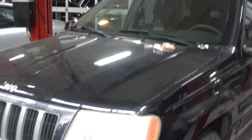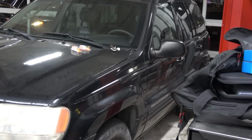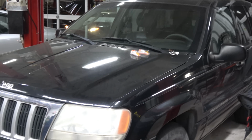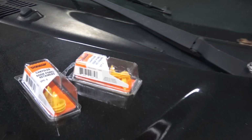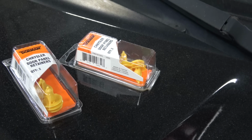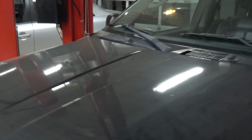This Jeep Grand Cherokee right here wound up getting a door lock actuator on the driver's side, and it's getting an oil change. The door latch is already done, but unfortunately we didn't have enough door retainers because they were almost all broke. So waiting for a few more to come in the morning, get this one knocked out.